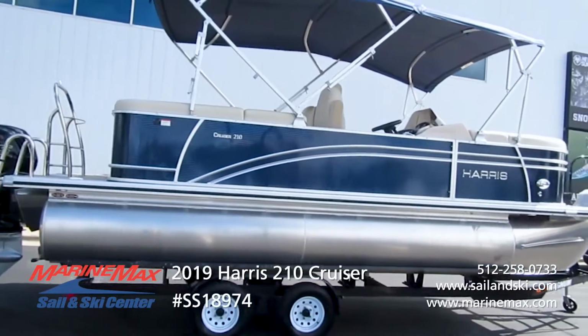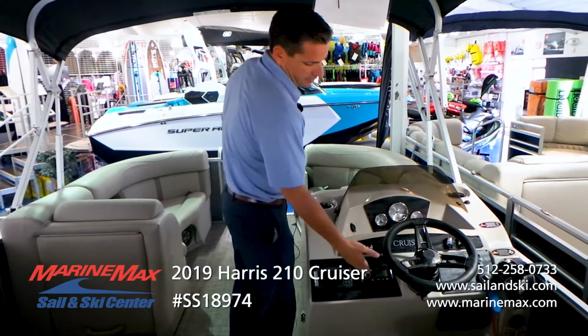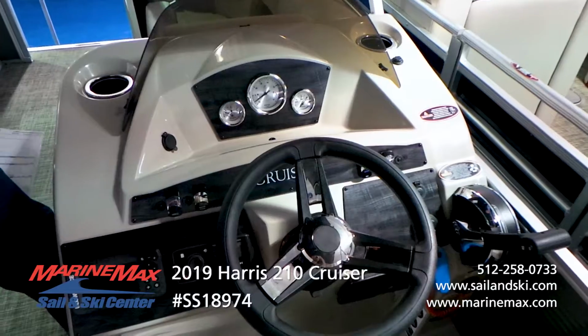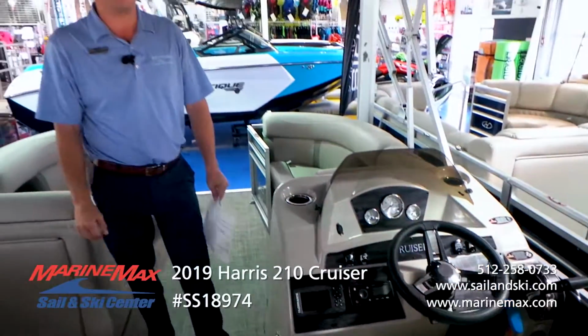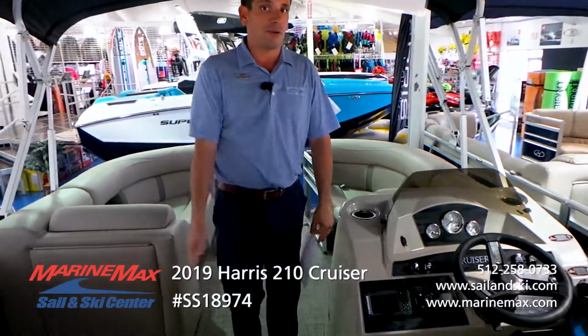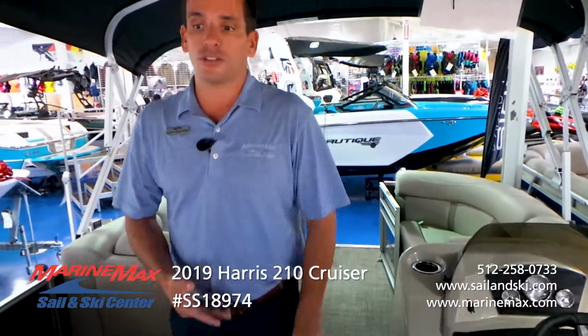So the dual helm, you have your Fishfinder here, you have your Fusion stereo, MP3 ready, very easy to read gauges. This boat is equipped with a 115 horsepower motor, and so you can scoot across the lake, you can pull a tube, pull a skier, pull a wakeboarder, and also has a very nice tow point as well.